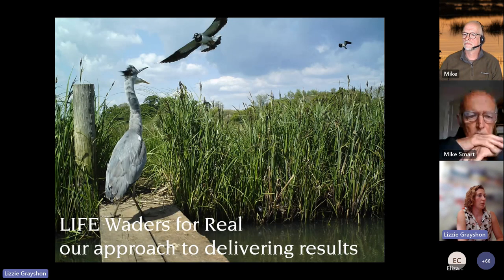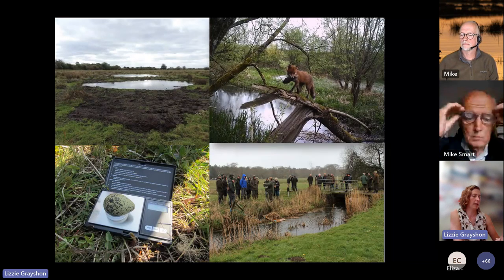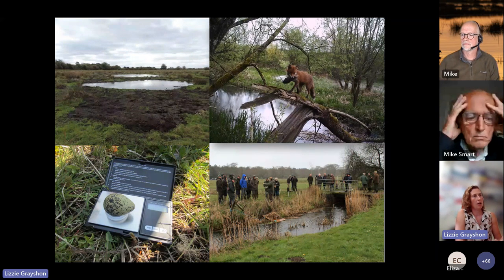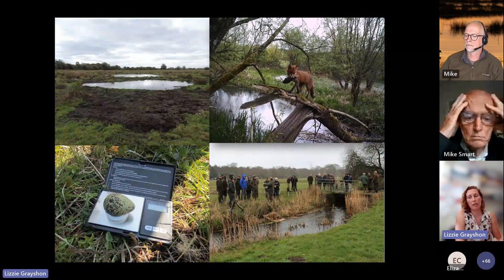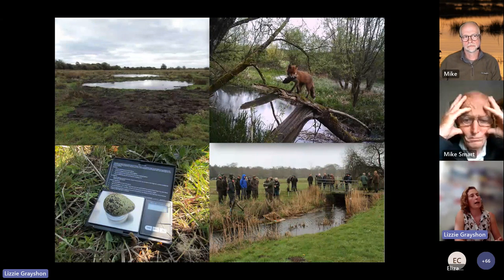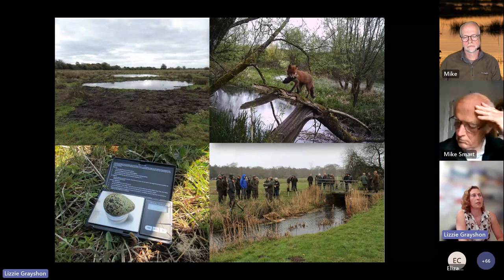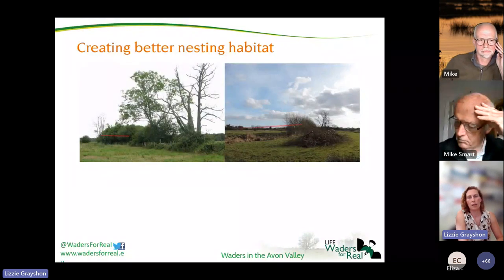So in the way this LIFE approach worked, we had four main ways of approaching the problem. We were looking at improving habitat, understanding predator pressure and trying to alleviate predator pressure, and really quite intensive monitoring so that we can feed back whether things are working or not. And again, working really closely with the farmers to make sure that they're involved and we're taking them along, understanding their concerns and providing them with motivation to do the extra work we're asking them to do.